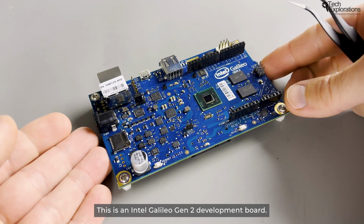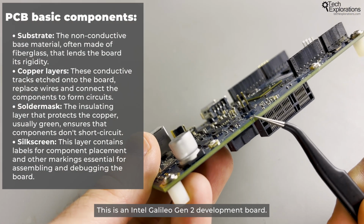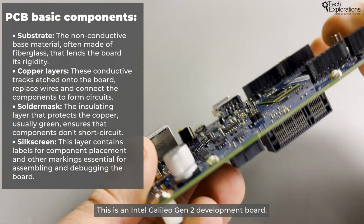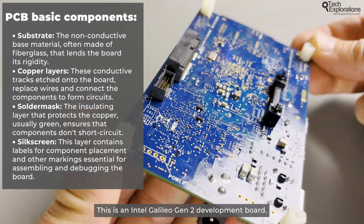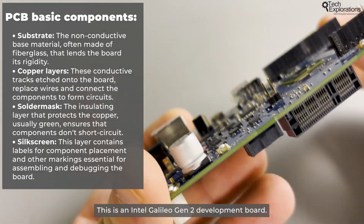A PCB usually consists of the substrate, which is the non-conductive base material, often made of fiberglass, that lends the board its rigidity. There's also the copper layers. These are conductive tracks etched on the board that replace wires and connect the components to form circuits.